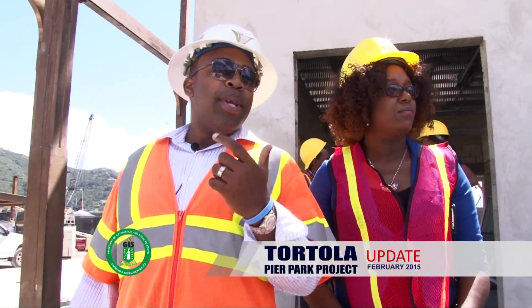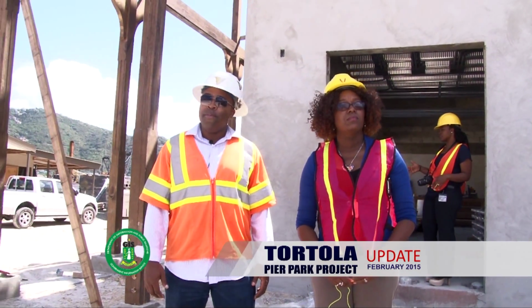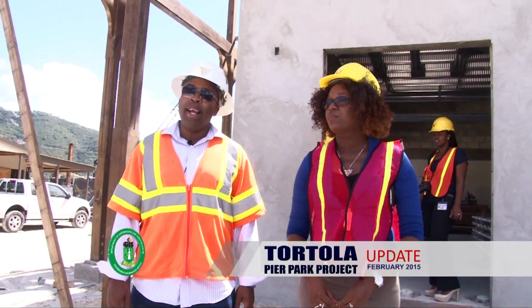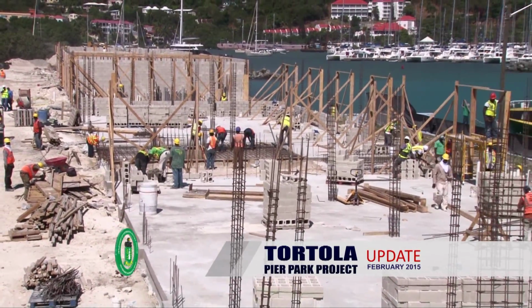The top level will be similar to this building, where it's a wood construction and a wood roof, similar to this building as well. So we're very much looking forward to that building being completed by the middle of April. And like I said before, this building will be completed by the middle of March, by the end of March. So we're well on the way to becoming what we intend it to be.